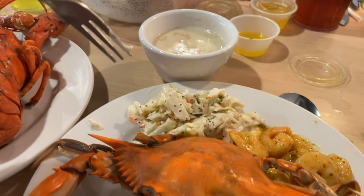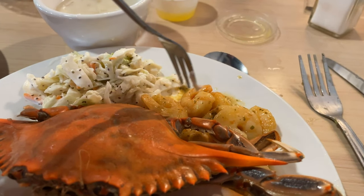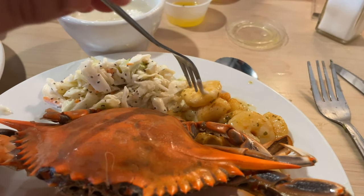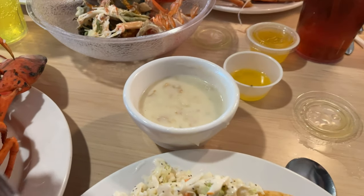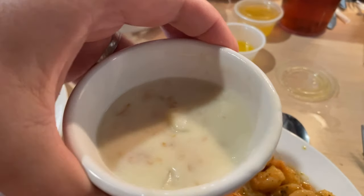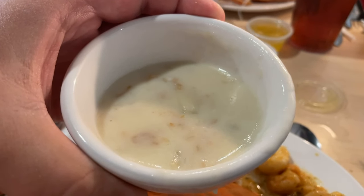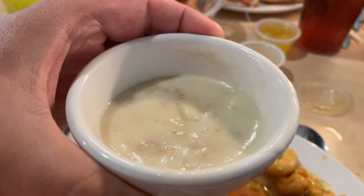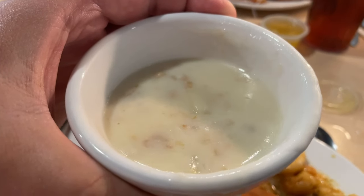Got some coleslaw. And then over here, the shrimp and mussel scampi was really good. Some of the best shrimp and mussel scampi I've ever had. And back here we have some clam chowder. The best clam chowder I've ever had was up in Maine, and I'm always comparing that clam chowder to other clam chowders, and I've never had a clam chowder that quite compares, but we're gonna try this today and I'll let you know what I think about it.